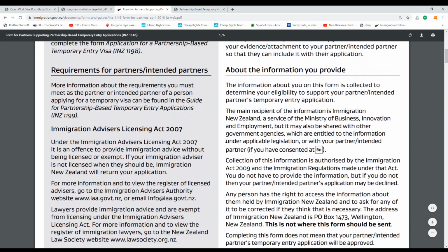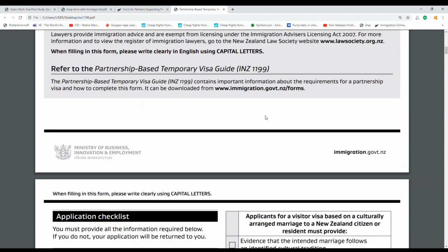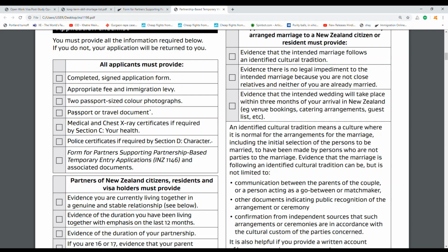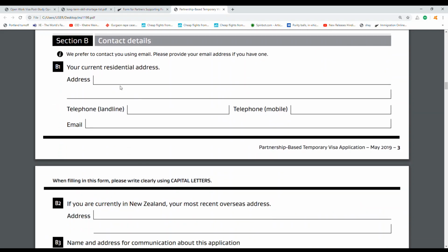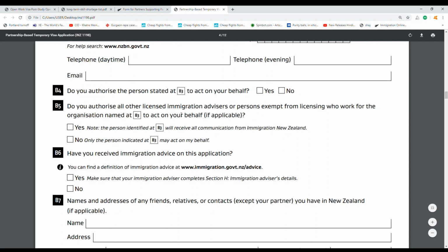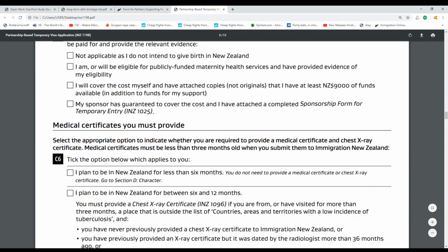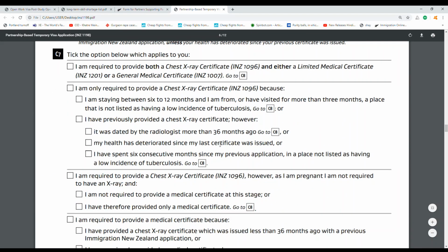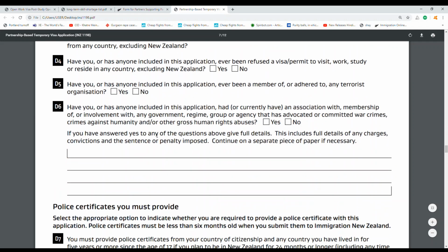Before we end, we'll quickly go to another form that the spouse needs to fill out, the partnership based application form. That one is 1198. As I told you, I'll give you a link of this in my description box. So quickly going through the checklist: checks, x-ray, passport, two-size photo, appropriate fee, partner's form, and basically name, first name, last name, city of birth, country of birth, contact details, whether you're using a licensed immigration advisor or not, and your health, have you got tuberculosis, general questions, x-ray, how long your x-ray has been valid for, 36 months, character, if you have done any crime or not, yes and no, basic simple questions.